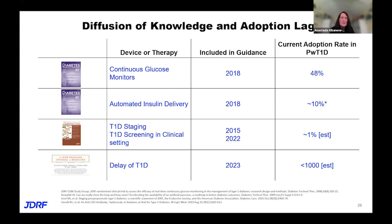We have so many options now. I got to see the new Mobi pump over two weekends ago. It's tiny. Things are getting smaller. Algorithms are getting better. We're getting interoperability around automated insulin delivery.